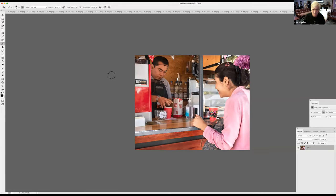This was a really sweet photograph. This is the coffee kiosk in the park where I get coffee every morning. And this young girl was enamored by the man behind the desk there. And you can see it by the expression on her face. And I wanted to capture that.